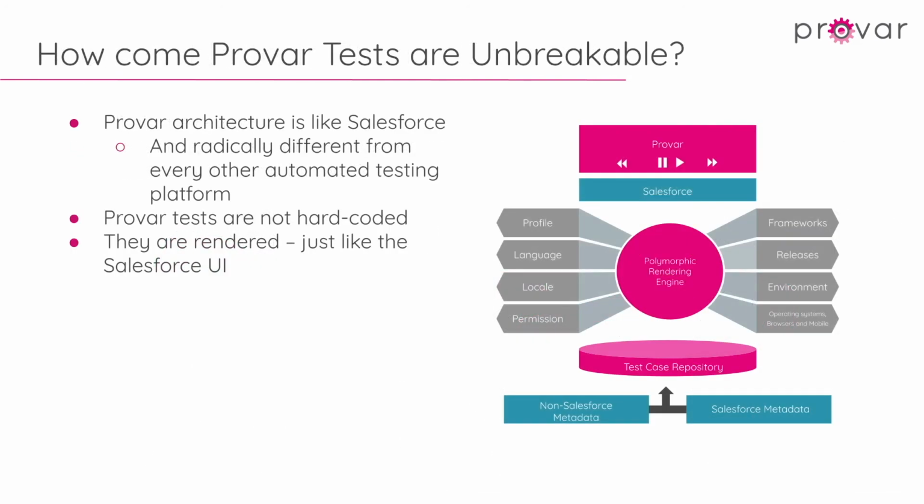Provar tests are unbreakable because Provar is different. It is architected from the ground up to work with Salesforce, not against it. Rather than create and store hard-coded tests only to retrieve them into an updated environment to see them fail, Provar tests work similarly to Salesforce. Provar stores a description of the test in a test case repository. Provar remembers the Salesforce environment in which the test was created and understands how Salesforce has changed since then.